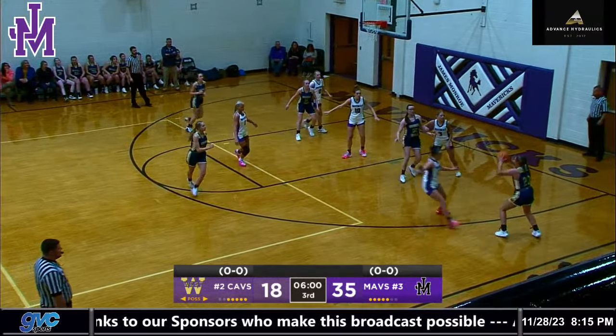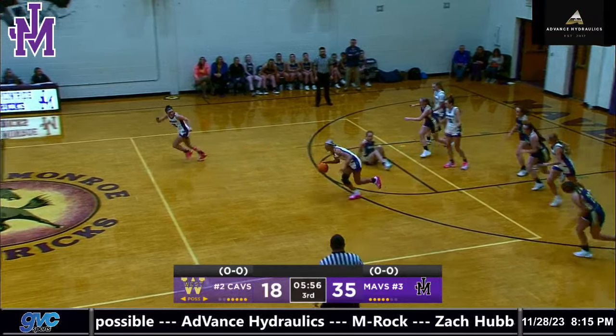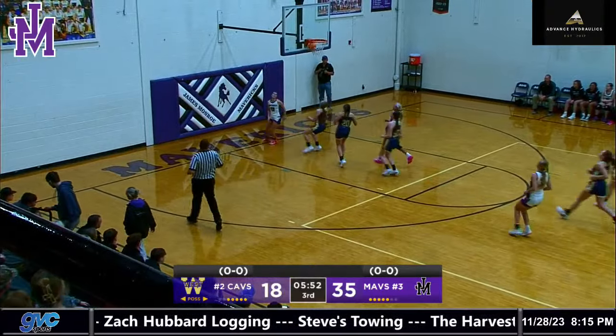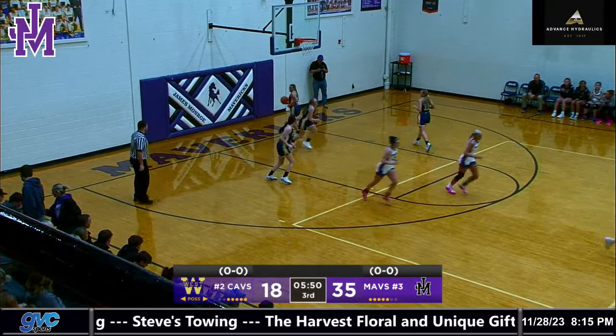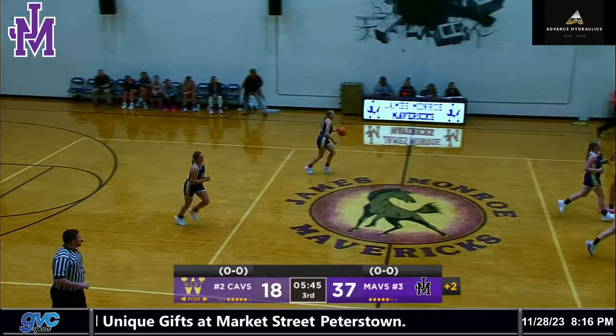Ball into Fields, back out to Redden. Redden comes across, finds Sweet, who's back into the game. Ball stripped away from her by Meadows. Borowski corrals it back up to Meadows. Meadows drives in, layup good. 37-18 now, 5:45 to play in the third.